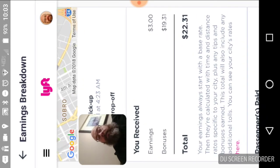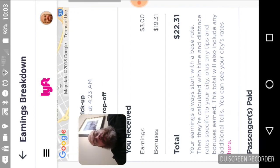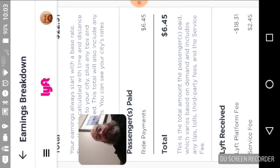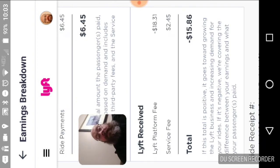I made $3 off of the ride, $19.31 off of bonuses. They paid $6.45. Lyft got negative $15.86. I have yet to see one of these bonuses where Lyft has actually made money. Maybe it's just because of the rides I'm picking and the bonuses I'm getting. I don't know. I'm not intentionally trying to screw Lyft. I'm just trying to make more money for myself.